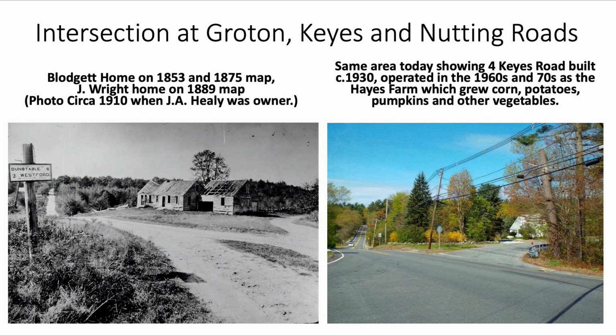Well, you're in Westford, but they were talking about getting to the center of town, which is 2 miles from here. Same area today, showing Keys Road. You can see that building is now gone, but the Hayes family operated a farm here in the 60s and 70s. It grew corn, potatoes, pumpkins, and other vegetables. And today, if you go by there in the fall, you can see those big giant pumpkins out in front.